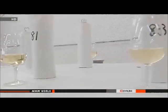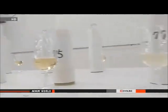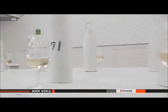This year's wines all have fruity aromas and deep flavors. I am sure everyone will enjoy them. 85 of the wines received an official endorsement. They will go on sale later this month at local wineries and tourist centers.